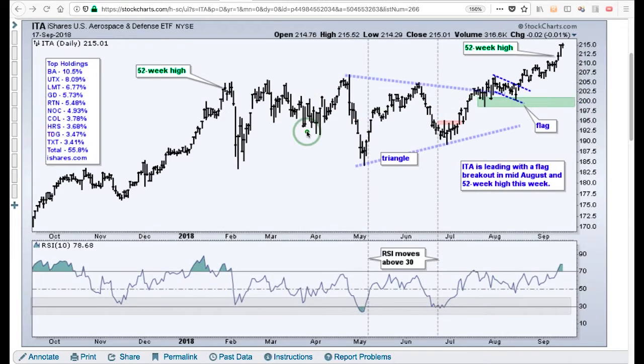This is the aerospace and defense ETF, and most of these stocks are part of the industrial sector as well. And I've been following this one since we got this upturn here and that little breakout there in early July. And then we had that little falling flag. So that was a second opportunity with that flag breakout. And even on a bigger picture, we have this kind of triangle breakout working there at the end of July. And now we've moved to new highs. So this is clearly one of the leading industry groups right now.